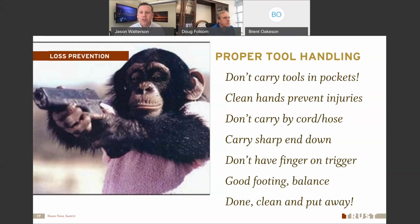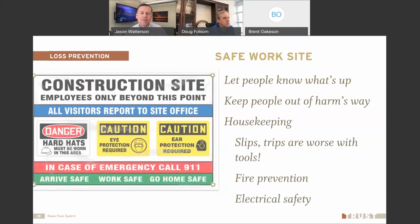Pretty simple shop safety rules, but many times we don't see those happening on a consistent basis. So walk out in your shop today and say, how are we doing? Are we really hitting all of these important safety rules? So another part of that is to look at our work site and make sure that we have a safe work site before we start using that tool.